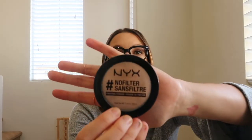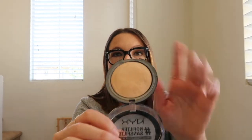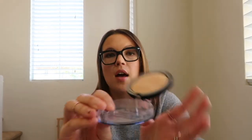All right, and one more product left. The last product is this NYX No Filter finishing powder. I'm just getting rid of this because it's really old. It was okay. It's supposed to be a finishing powder, but to be honest, it gives you more coverage than what I think a finishing powder should. It almost acts like a powder foundation. So it wasn't my favorite.